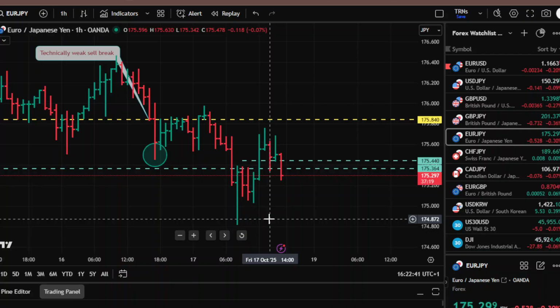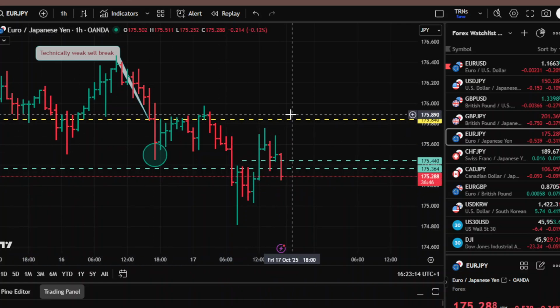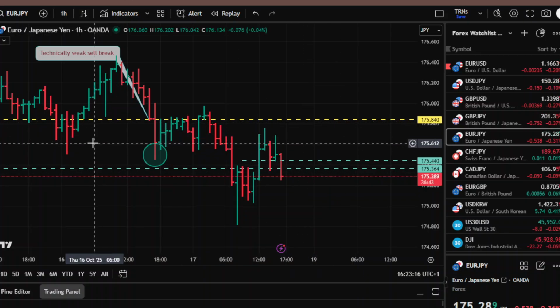I didn't call it for my trade room because I didn't want too many correlated things for them, but I went short again. Hang on a second, let me see where I went short. 175.44, I went short. I got my stop at break even, but originally it was above this 175.90. So just chilling out with it right now.